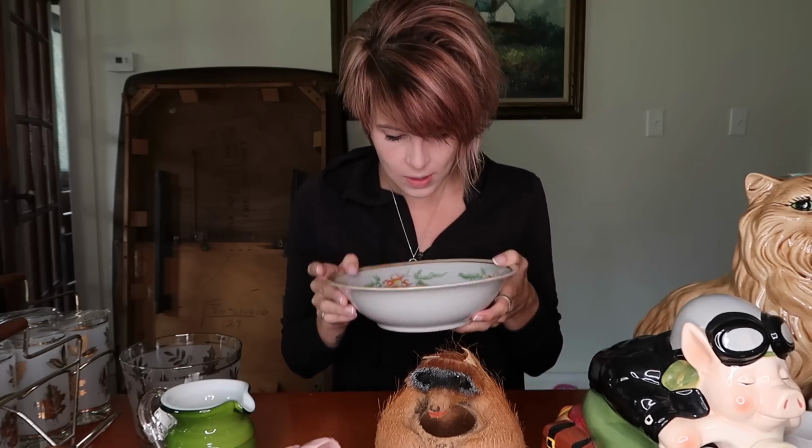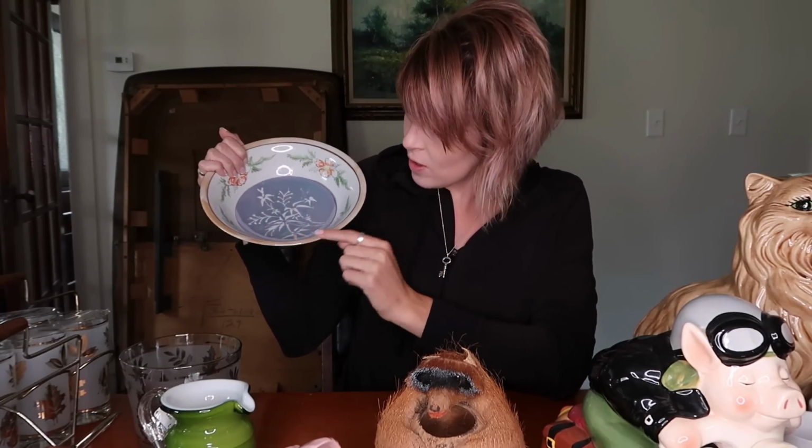It is a really, really nice bowl. And I like the bamboo that's in the center here. Unfortunately, the peach luster, which would have been around the outside, has really started to wear. So I think I could probably get a little bit more for it if it wasn't so worn. But I'm not even sure if it was in use and that's how it got worn. Let's talk about this.